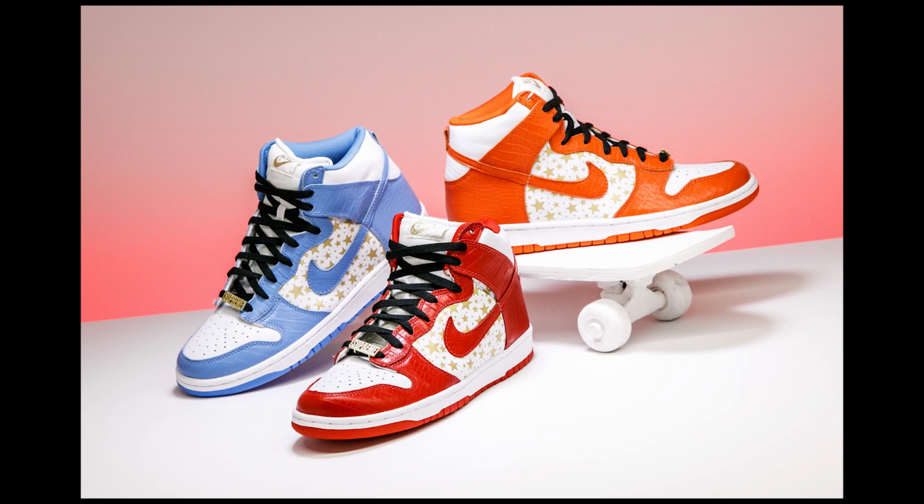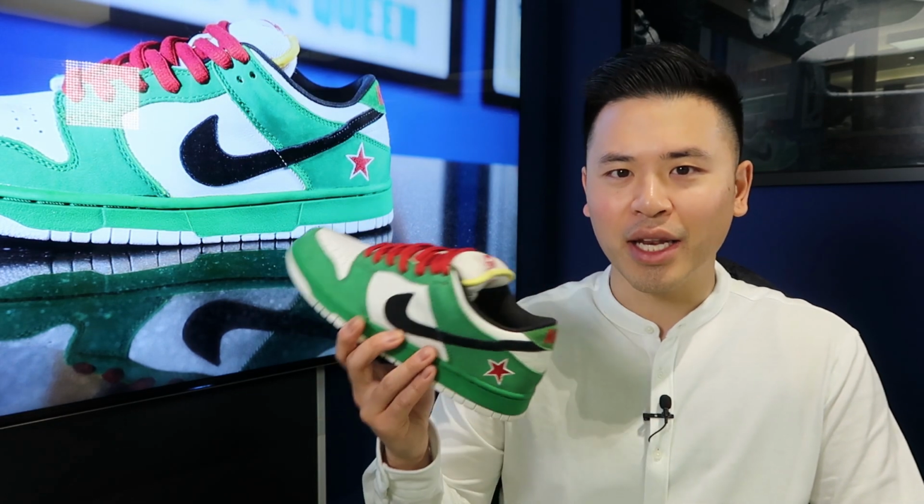Back in the year 2003, Nike SB was still pretty young. And in that year, looking back now, there were a ton of heat releases that dropped. Classic SB colorways like the Bisons, the trio of Supreme Dunk Highs, and even the first version of the Takashi Dunk Low. But all that pales in comparison to the Heinekens.